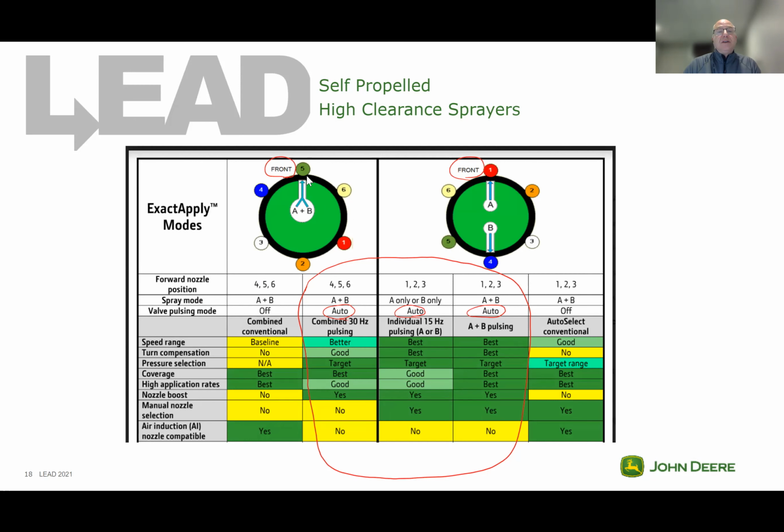So that's a good option just if you're going to spray with one nozzle and that's one you're going to just use for quite a while and you want to have higher rates, or just spray 30 hertz out of one nozzle. That's the only option you can do that with.